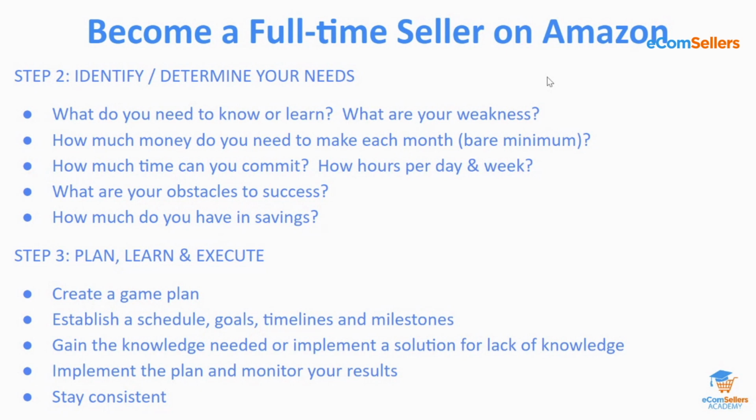So put together a schedule, goals, timeline, milestones, and then gain the knowledge needed or implement solutions where you have a lack of knowledge. An example would be, okay, you maybe don't have enough knowledge about product research. So maybe you purchase a keyword research tool or product research tool to help you with that. Again, I don't normally recommend that. If you're a new person, I don't recommend that you spend money on tools right out the gate because all you're doing is paying for tools. But if you have a bunch of time available to you, you can start that to fast track your journey.